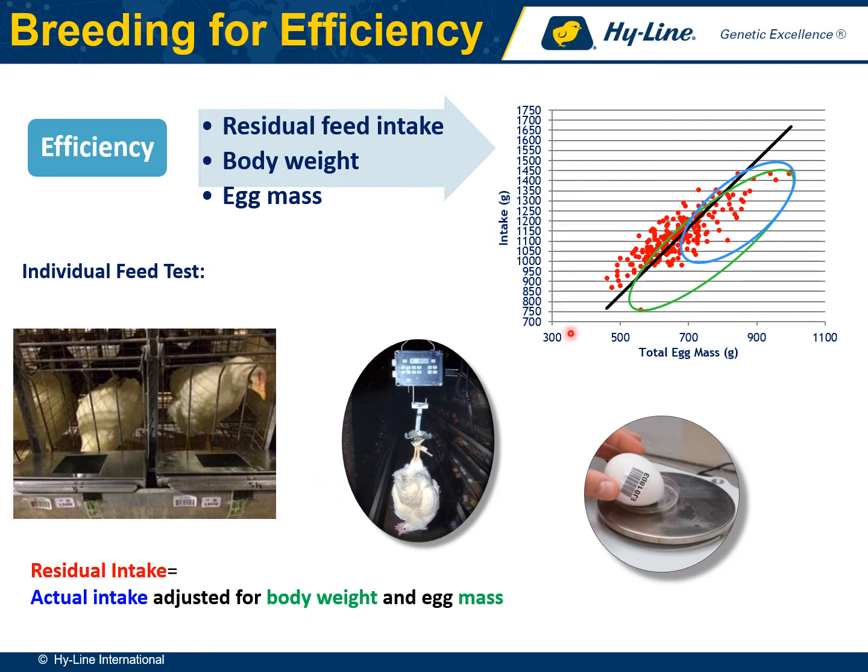The graph on the right shows a positive relationship between egg mass output and feed intake. We want efficient birds, but we don't want to select out birds that have a low feed intake but are not that productive.